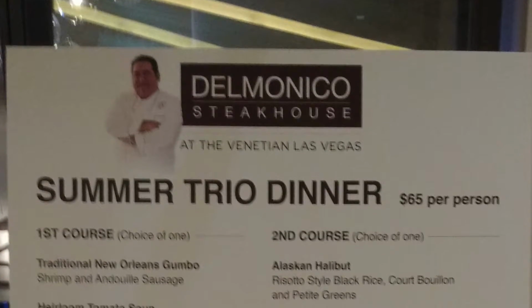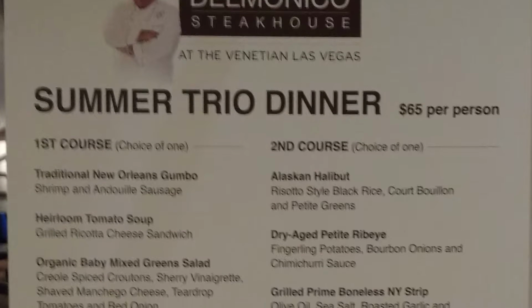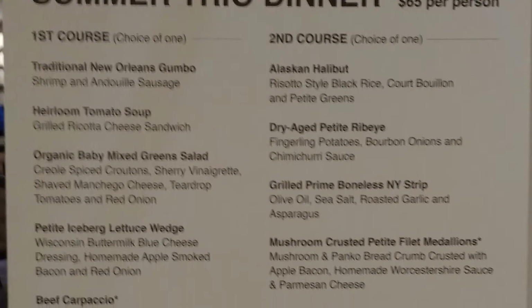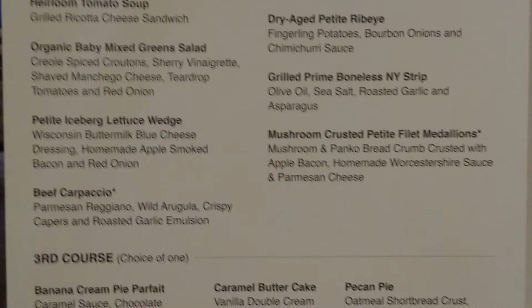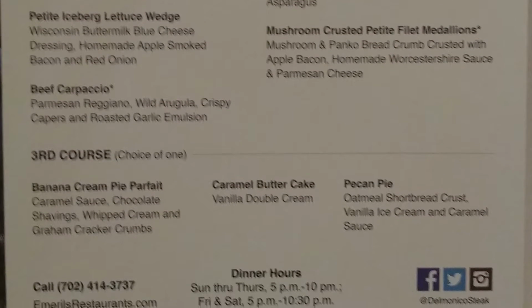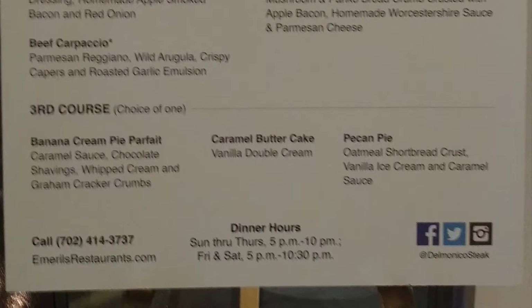During the summertime, Delmonico's has a summer trio dinner special, about $65 per person, and you have basically a three-course meal, the menu as shown above. The summer trio dinner menu actually has a lot of the iconic or signature dishes from Emeril Lagasse, so if you have a chance, if you've never been to Delmonico's, this is a good initial menu to try out.